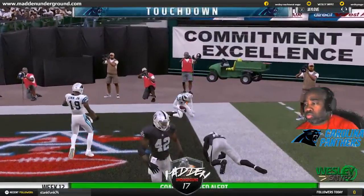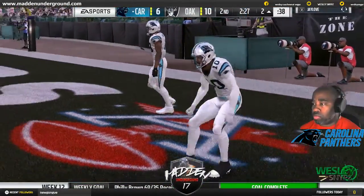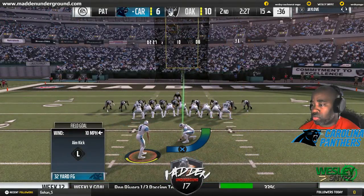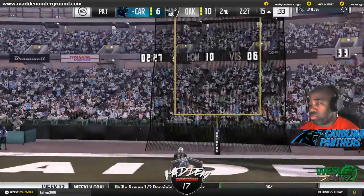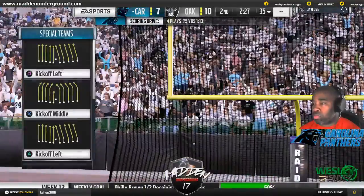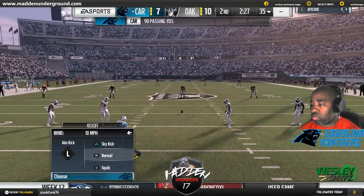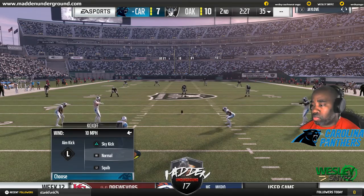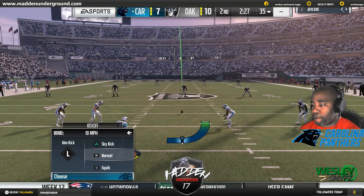Touchdown, Carolina. Corey Brown, his first touchdown on the year. And the Panthers are able to get this back within a touchdown. Big 4th down conversion for the score, and for the defense, that is a tough pill to swallow. Big time for them. How about them just deciding to go for it on 4th down? And, okay, forget the field goal, because that looked like an easy 3 points.